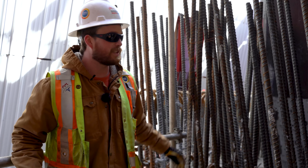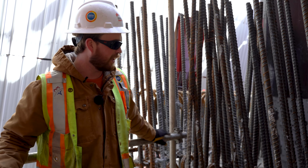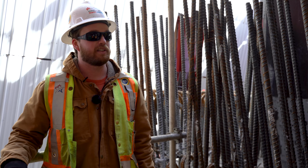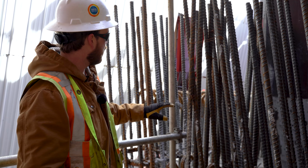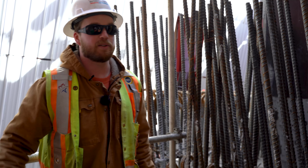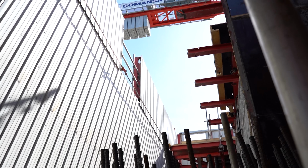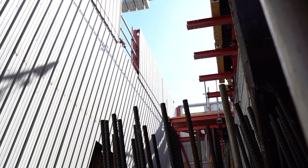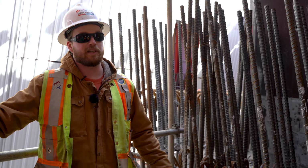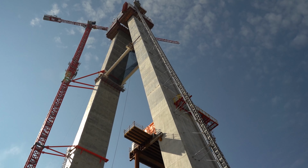Here we're standing at the top of the south tower on top of lift 229, top of the tower leg, where we have begun work on creating the transition area. Behind me, you'll see where we will start to create a soffit slab that will join the 2 tower legs. And then above where we are here, we'll have 2 solid pours. The soffit slab is essentially a wide beam that links the 2 tower legs.